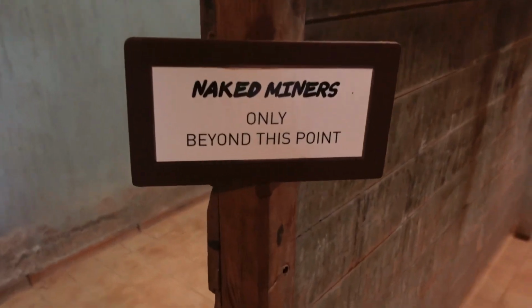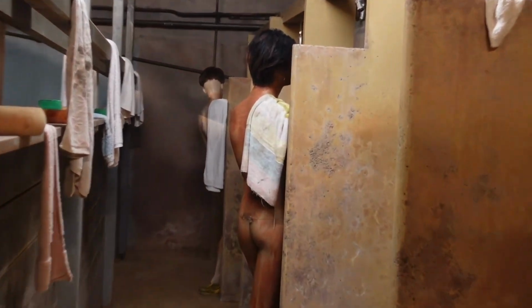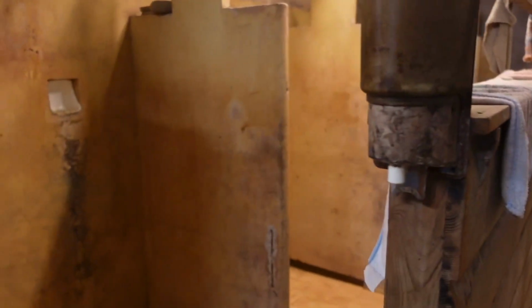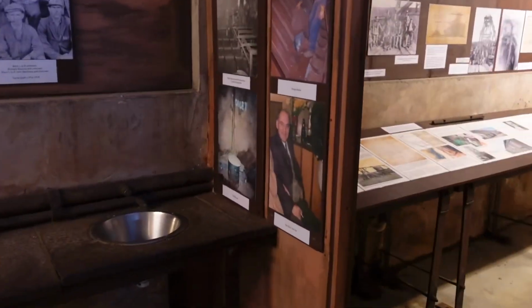Naked miners only beyond this point. Oh, I actually thought that was someone standing there. Cheeky. Gosh, look at all these open showers, these communal showers. You do your day down in the mine, come up here and get naked with all your mates, and get in there and do a bit of showering.